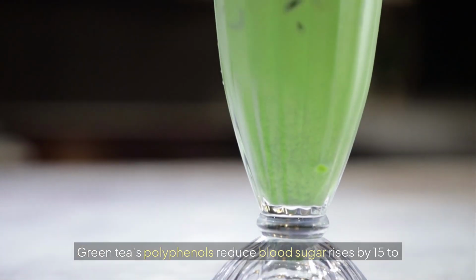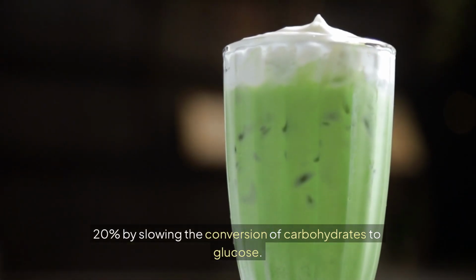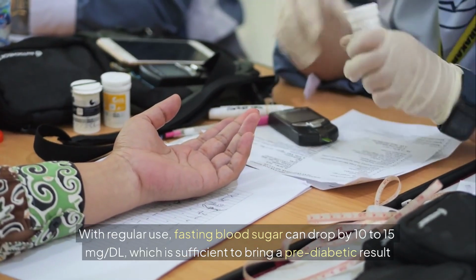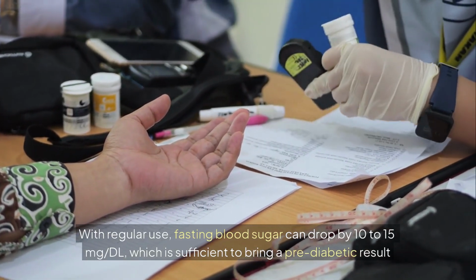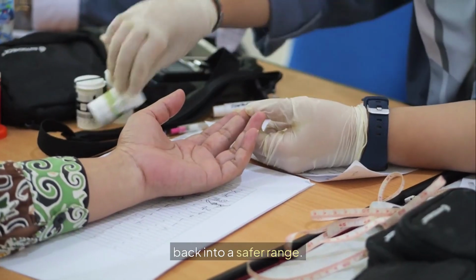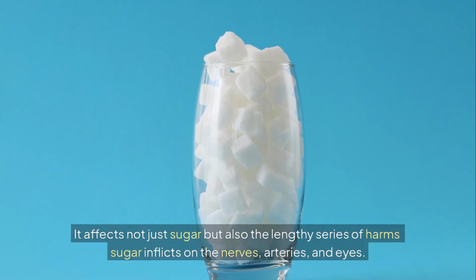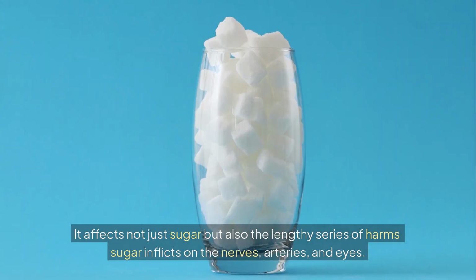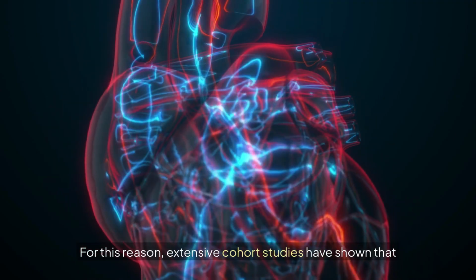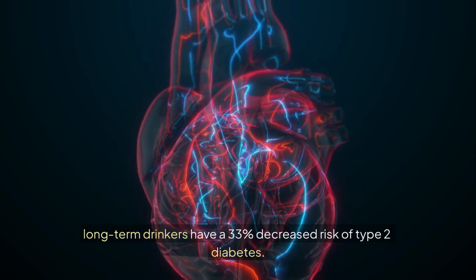Green tea's polyphenols reduce blood sugar rises by 15 to 20% by slowing the conversion of carbohydrates to glucose. With regular use, fasting blood sugar can drop by 10 to 15 mg/dL, which is sufficient to bring a pre-diabetic result back into a safer range. It affects not just sugar but also the lengthy series of harms sugar inflicts on the nerves, arteries, and eyes. For this reason, extensive cohort studies have shown that long-term drinkers have a 33% decreased risk of type 2 diabetes.